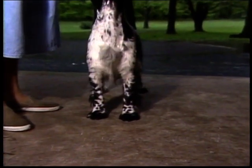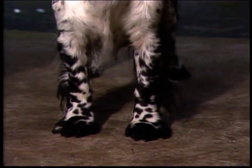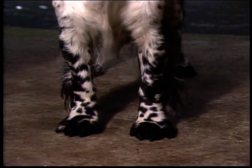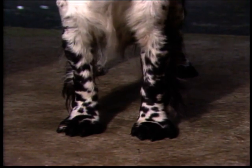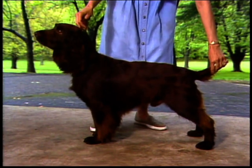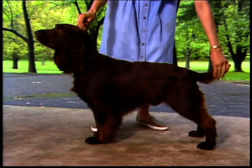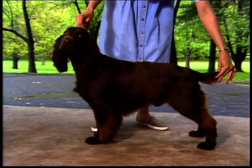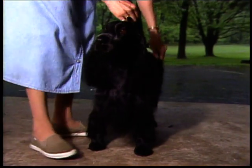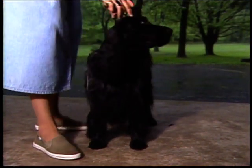From the front, you can see how the elbows are held close to the body, turning neither in nor out. The forelegs should be straight and well-boned to the feet. The chest is moderately wide and deep, reaching to the elbow and being approximately equal in depth as the distance from elbow to ground. This dog's chest appears too wide, forcing the elbows out and the feet in.